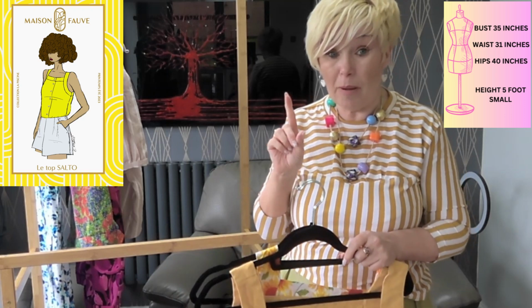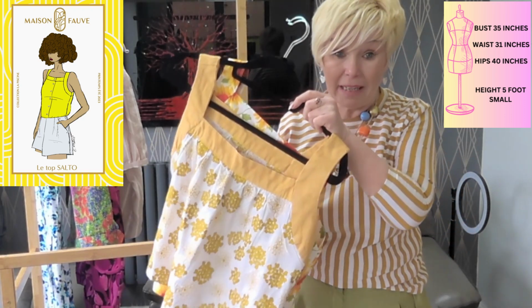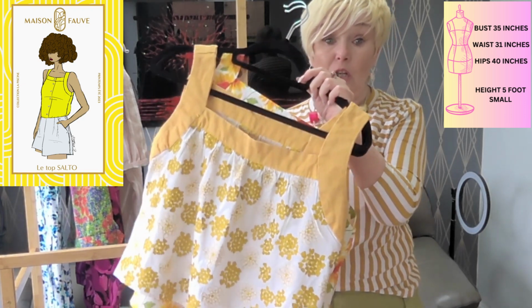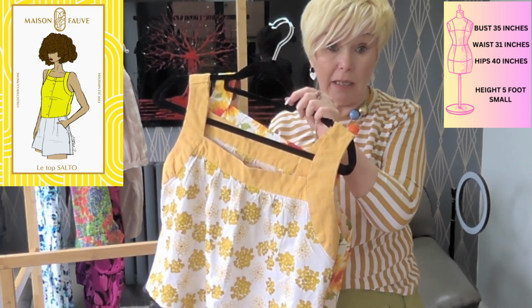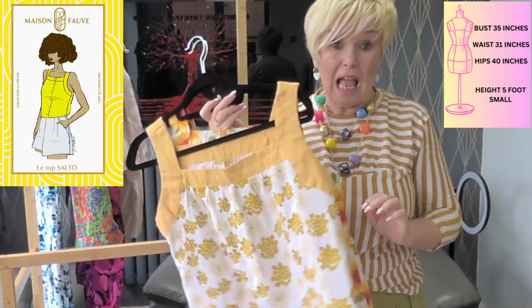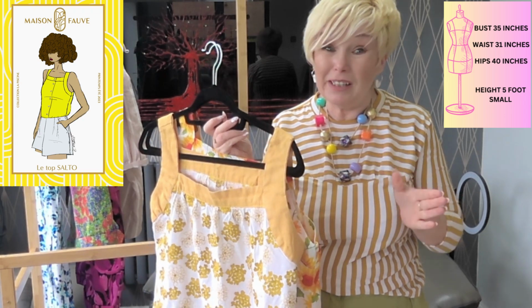So if you buy one pattern from Maison Fauve, make it the Salto top to dip your toe in the water. It's not fabric hungry. You can use fabric scraps to make it, which is brilliant. That's what I did with this one. And I've done a sew along, so you can't go wrong.